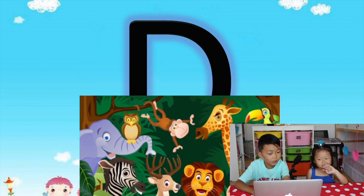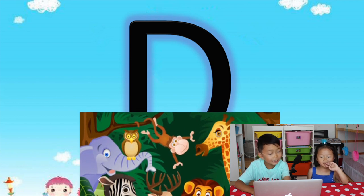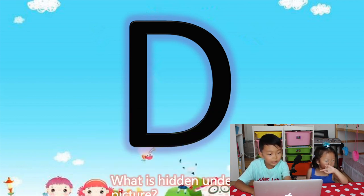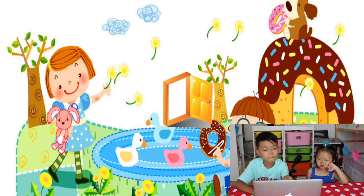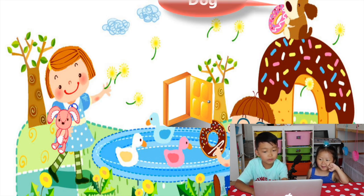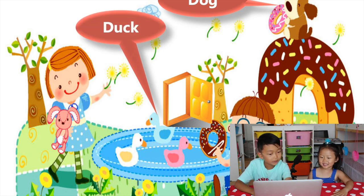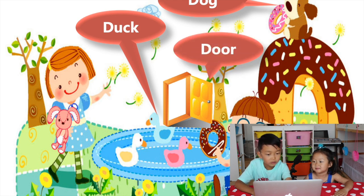C. No, it's D. See, D. Let's see the words we learned. Dog. Yeah, it's a dog that's eating a donut. What is this? Duck. Yeah, it's a duck. What is this? Door.